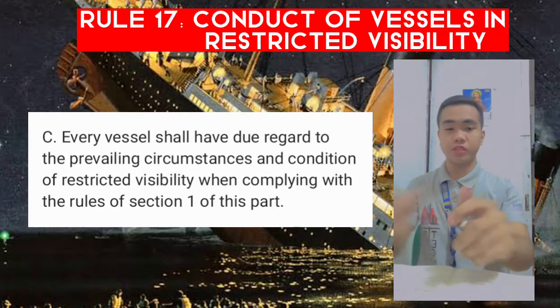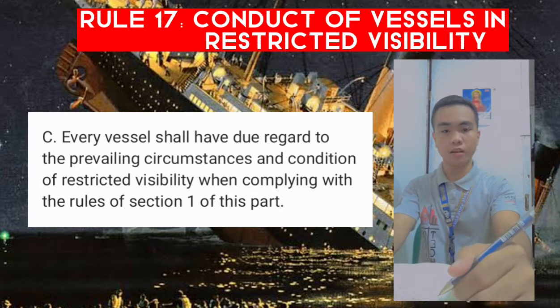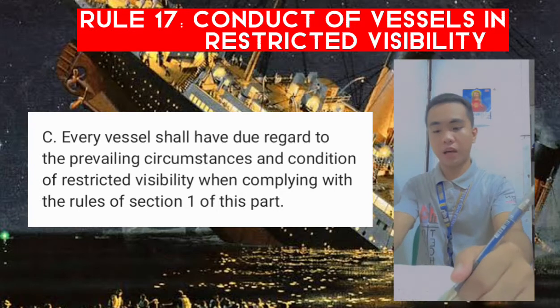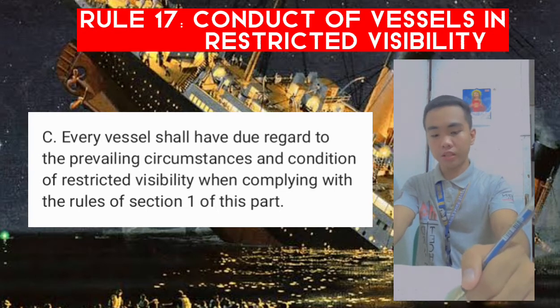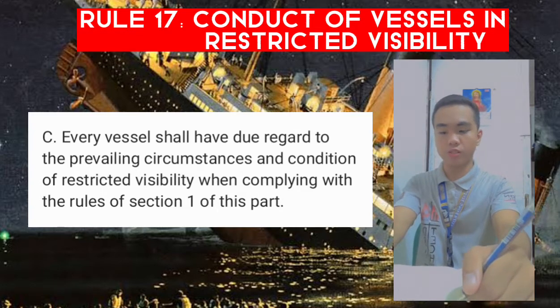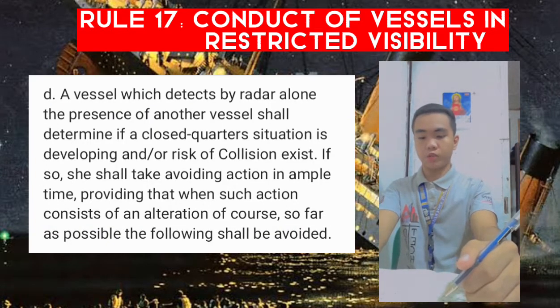C. Every vessel shall have due regard to the prevailing circumstances and conditions of restricted visibility when complying with the rules of Section 1 of this part. It is just similar to B and says you need to have due regard to restricted visibility when complying with the rules of Section 1 of this part. So not only are we talking about safe speed, but also lookout, risk of collision, action to avoid collision, narrow channels, and traffic separation schemes. Paragraph D is where we get the actual action that we need to be talking about.